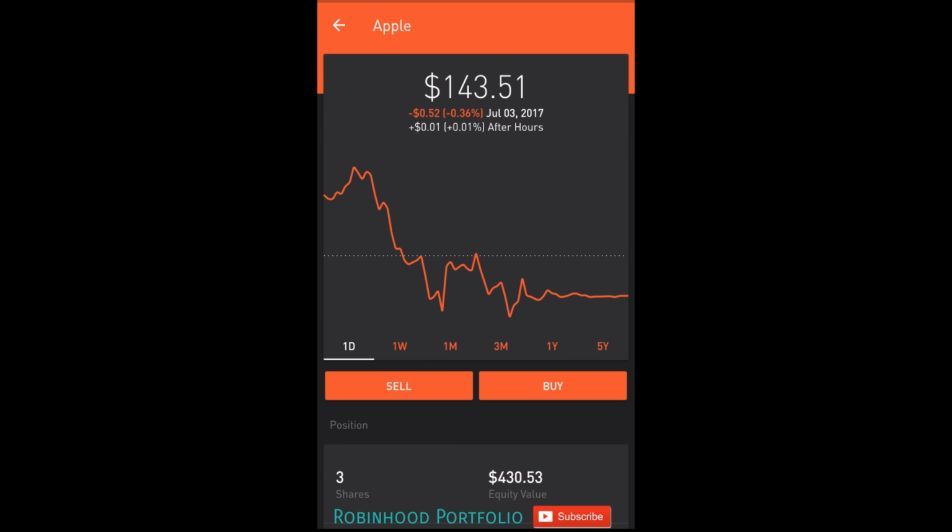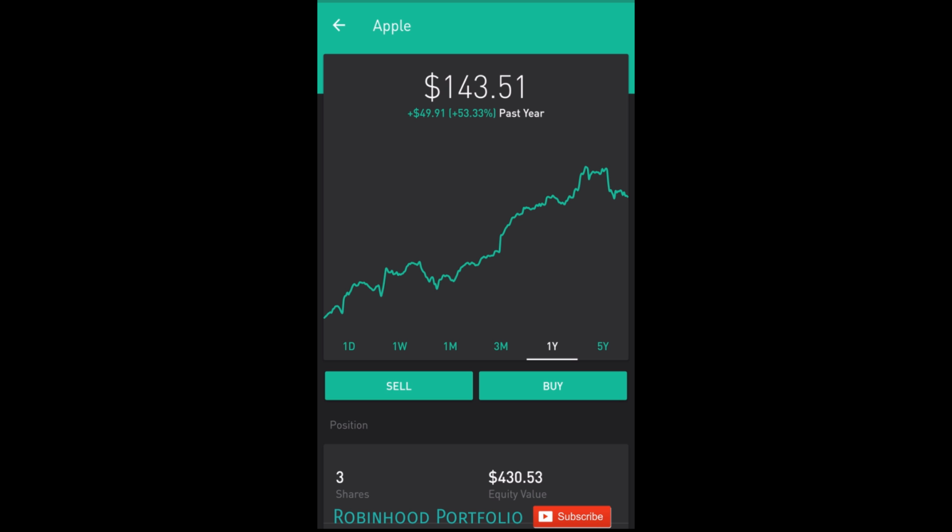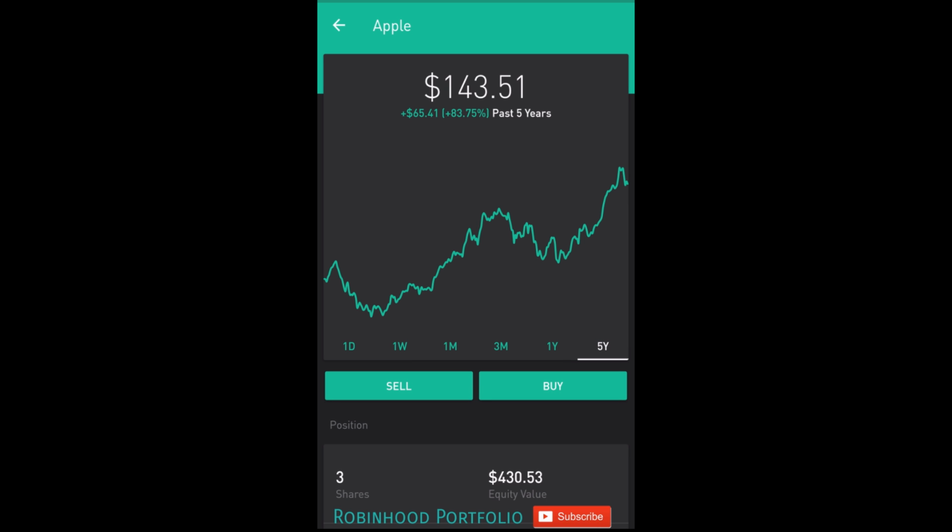If we go up to its graphs here, you can see over the last year, 53.33%, and over the last 5 years, 83.75%. So not as good as Apple, but still a very, very good growth company moving forward.